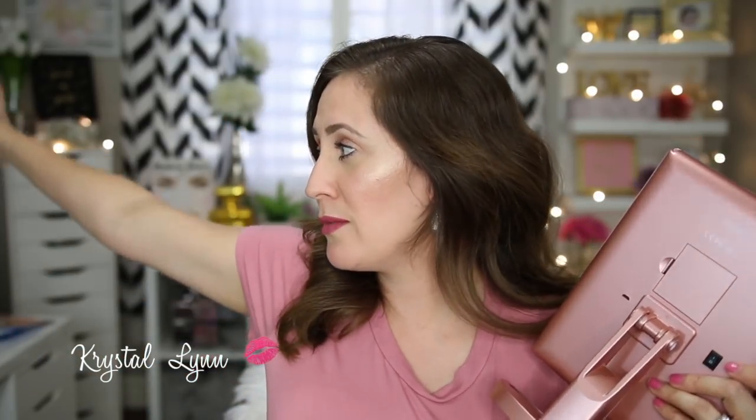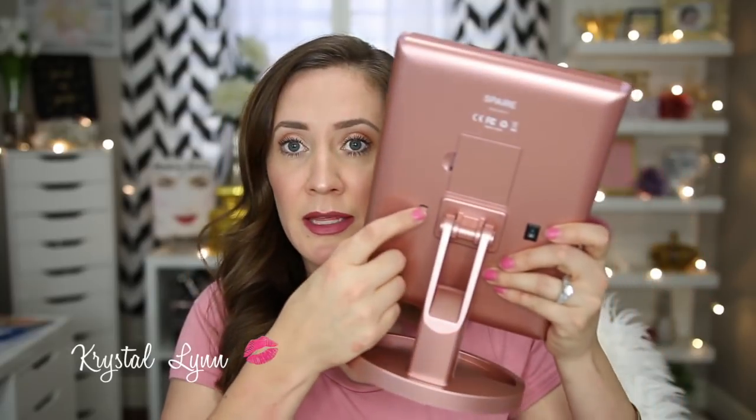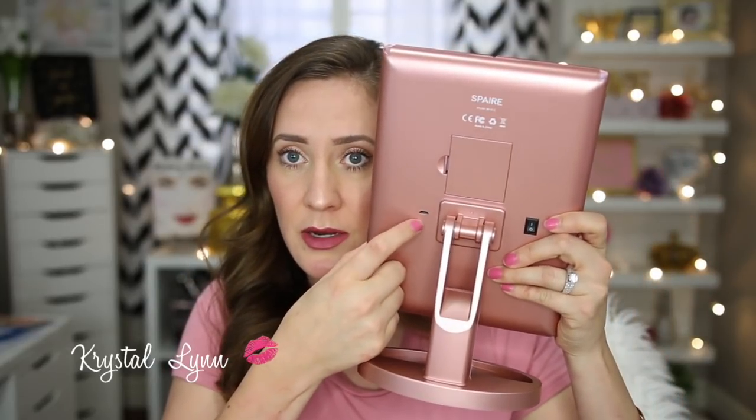Or I have a huge vanity mirror here that I use, but it has a USB plug-in, so I could do it on that if I wanted to get more up close and personal than using the big mirror. Because a lot of times when I'm doing foundation, I don't like to do it from afar. I like to use a mirror that's really up close. So you have the option to use batteries or the cord. And then this is where the cord plugs in right here.